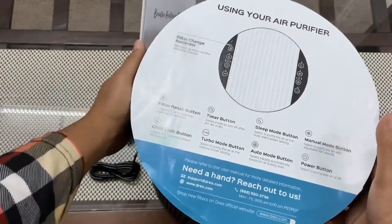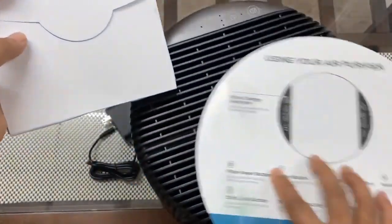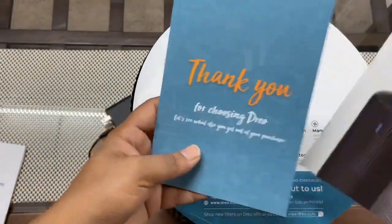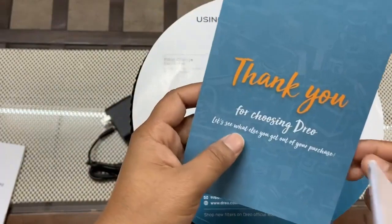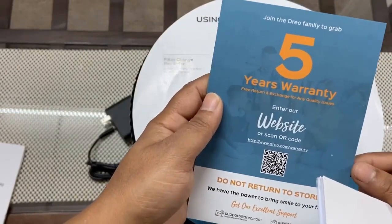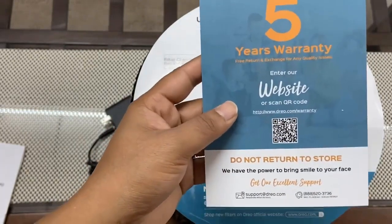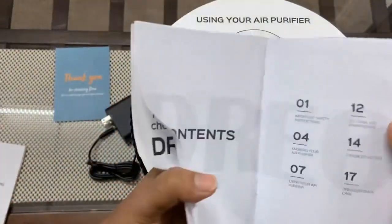Which is saying using your air purifier. And here is their warranty book or quick guidebook, whatever you say. So here it is. Okay, this is their user manual for the Dreo Air Purifier, and here's the thank you for choosing Dreo, and it has a 5 years warranty. To enter your website or scan this QR code, for longer warranty, which is 5 years. So do not return to store, all this information. I'm going to put it on the side. So here is the manual guide.